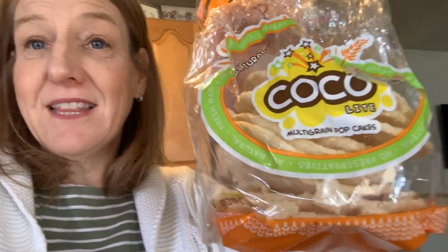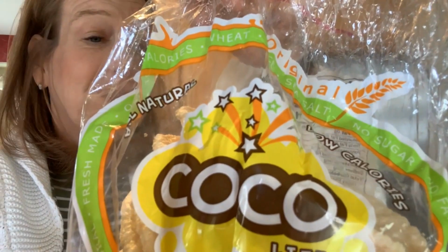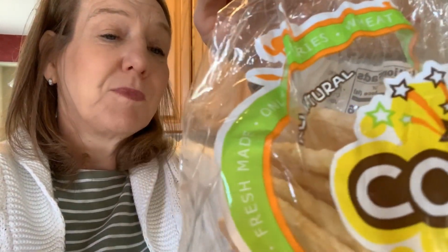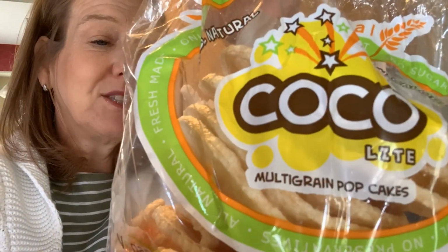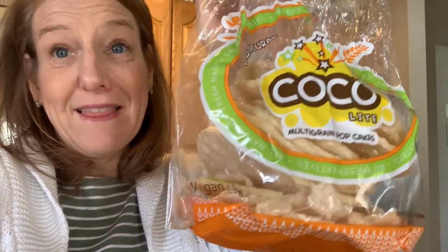So these are definitely my number 3 go-to, and they stay fresh for a long, long time. So don't worry about having to eat them all right away, because they do stay fresh for a long time. And like I said, they are called the Cocoa Light Multigrain, and they have great ingredients. It's just wheat flour, rice flour, water, and sea salt. They are not gluten-free. They do have gluten in them, and they do have wheat in them. So if there's any allergies or sensitivities, they wouldn't be for you, but they are fantastic.